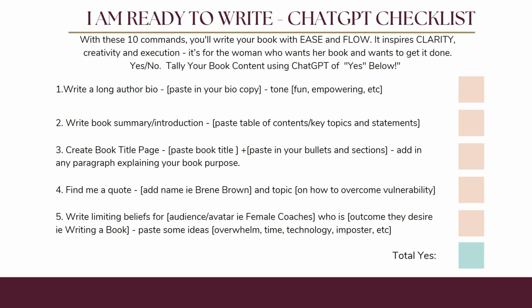So here's a checklist we've put together. We've got 10 ChatGPT commands that you can use to help you write your book. These are the commands that we've been using, helping our clients create their first book draft. And playing around with the software has been incredible to see how quickly we can get things done.